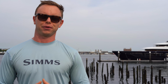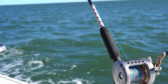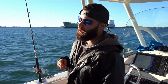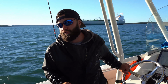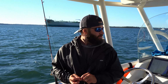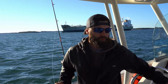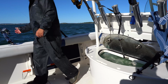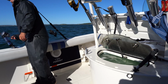The bite was on when we first got out. However, as often happens in fishing, when the tide changed, the bite slowed down. So these fish are very tide oriented. They like moving water. As soon as she slacks off, the bite usually dies off, but I will say the big ones will eat too, like during a slack. You're not going to catch the small schooling fish, but you'll get the hogs. Make a move here. We're going to greener pastures.